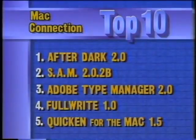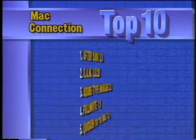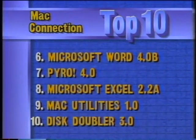Turning to this week's top 10 software titles on the Macintosh, Mac Connection reports that Berkeley Systems' After Dark is number 1, followed by Symantec SAM. Number 3 is Adobe Type Manager 2.0, with Fulbright coming in 4th. In 5th place is Quicken for the Mac. Rounding out the top 10 are Microsoft Word, Pyro by 5th Generation, Excel, Peter Norton's Mac Utilities, and DiskDoubler from Salient.